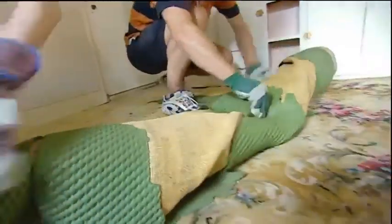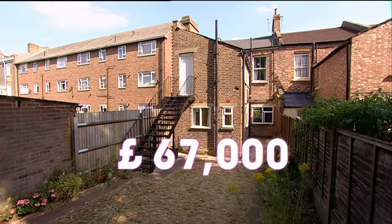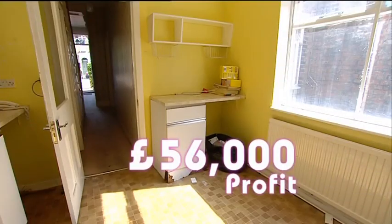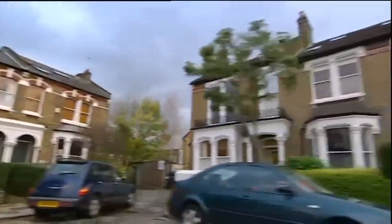If I could do probably 2 or 3 a year, which I know is quite a difficult challenge, then I think certainly the opportunity is there to make as much, if not more money than I was in IT. He's starting as he means to go on. He bought the house at auction for £329,000 and has a budget of £67,000. He's hoping to sell for £450,000, which would leave him with a £56,000 profit. But this means breaking the ceiling price of the road by a staggering £20,000, which is a big gamble when there's so much at stake.